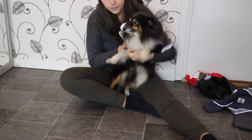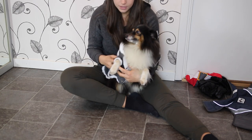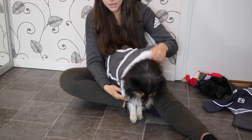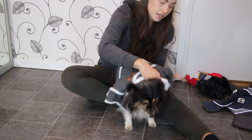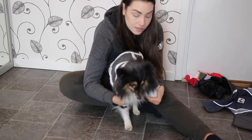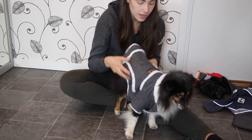Come. Okay, so this one is going in here. So the first one I tried is more for rain and that kind of weather. Where this one is more for protection and heat, I feel like. So maybe it's not the best for Troy, because he doesn't need so much heat. But it's looking kind of cute.